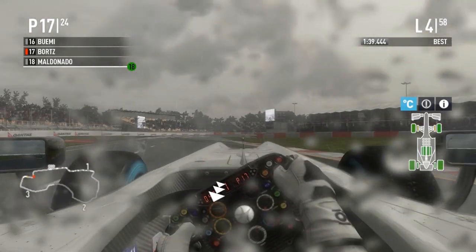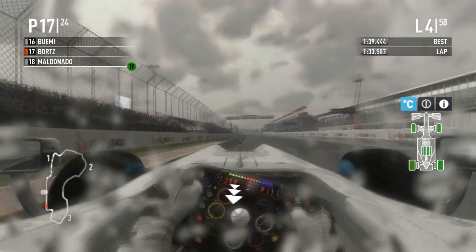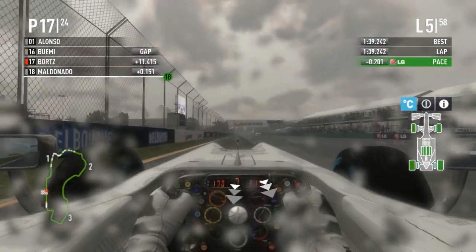As we are on lap 4, about to be lap 5 of 58, we have a bit of a moment there from Bortz. Whoa! Actually, that was quite a bit of a moment there from Bortz. Maldonado looking for a way past. Probably got DRS, I would assume.